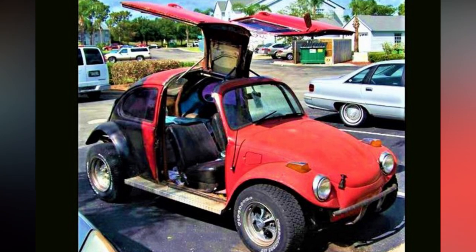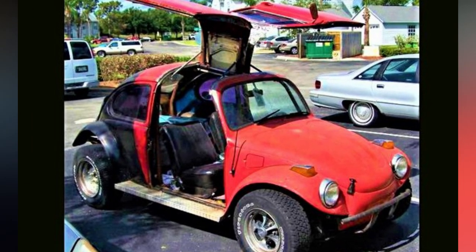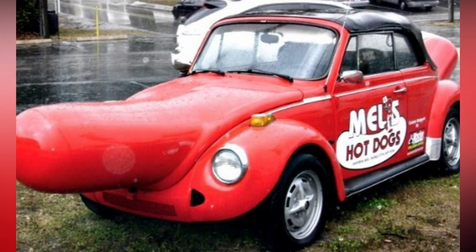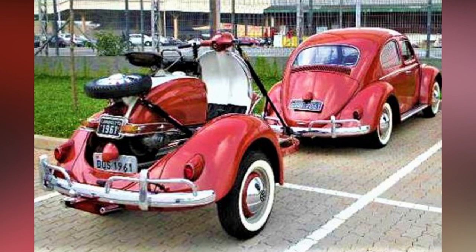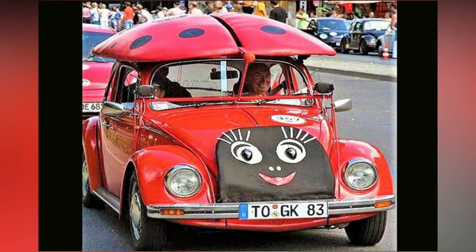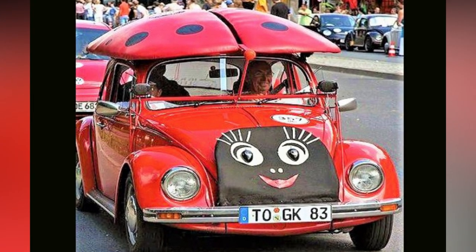The VW Beetle Camper. The VW Beetle Camper is a car that combines two classic symbols of the hippie culture, the VW Beetle and the VW Camper Van. This car is perfect for those who want to travel the country in style, while also being able to sleep in the back of their car. With a pop-up roof and a cozy interior, this car is as charming as it is absurd.